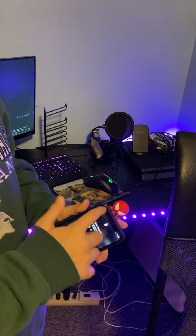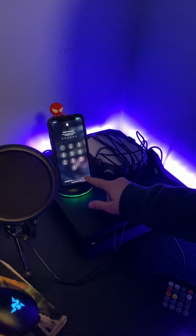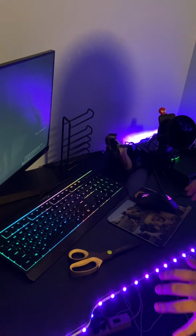case with Spider-Man right here. But you can put it on this U-Tech thing. Put it on. Charges your phone while having the little RGB light. And then right here, I haven't been using this. You can put games, a lot of games, and your controllers.